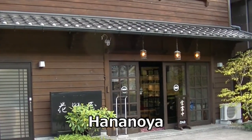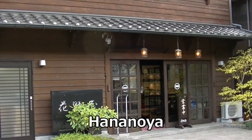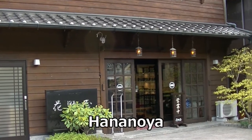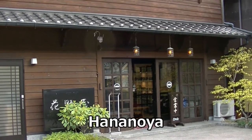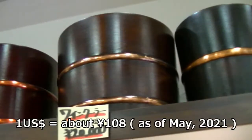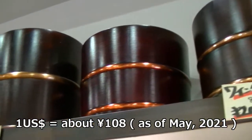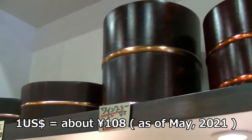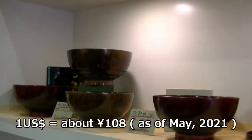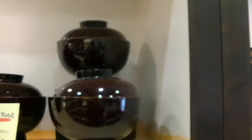This is a shop selling Kiso lacquer ware named Hananoya. The use of Urushi lacquer dates back more than 12,000 years in Japan. Urushi lacquer is sap collected from a lacquer tree. In Kiso region, people started to make lacquer ware more than 300 years ago.